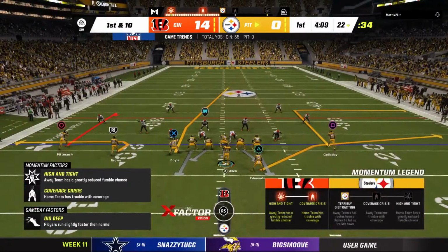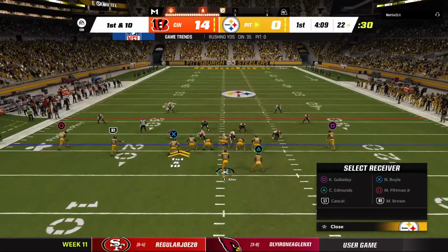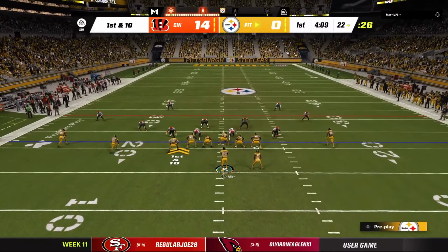The Steeler offense here about ready for their next drive. And they're in an early hole. The first drive, they threw the interception. That led to a touchdown, so decent-sized deficit early on.